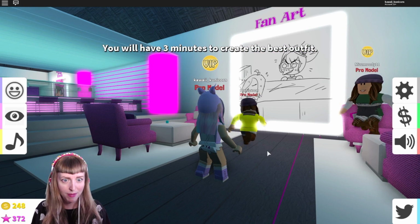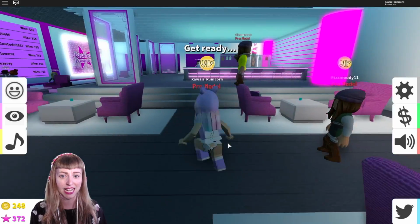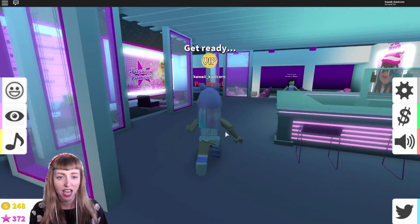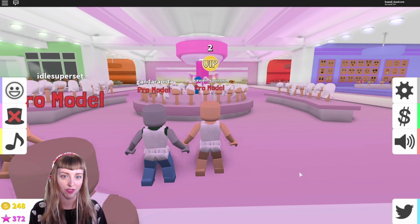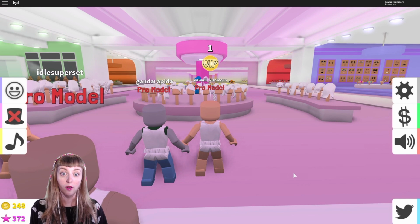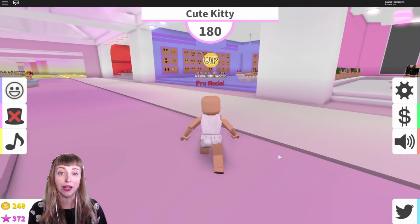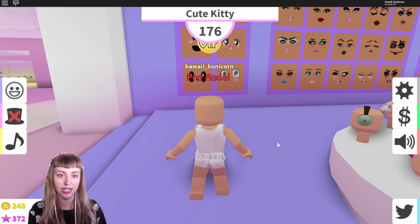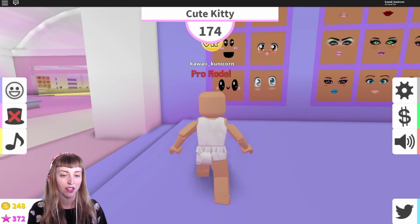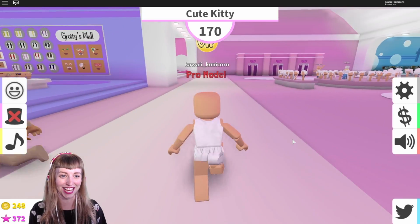All right, so we have 3 minutes to create the best outfit, be the cutest kitty that we can possibly be, and guys, it is time to get ready, randomize that clothing, and head in to the arena. 3, 2, 1, go! All right, so cute kitty. Okay, so I feel like these anime eyes are totally the cutest eyes that I could ever come up with. So I'm definitely gonna go with that.